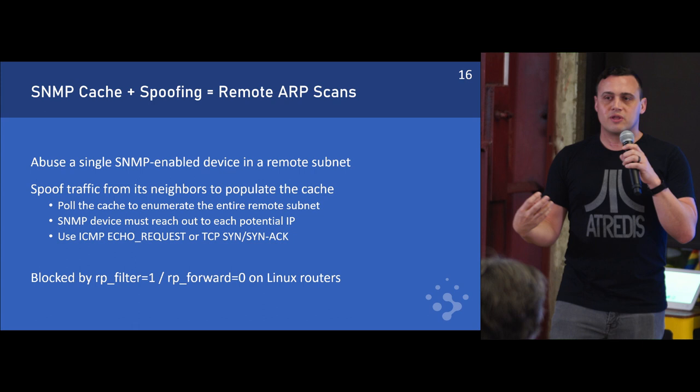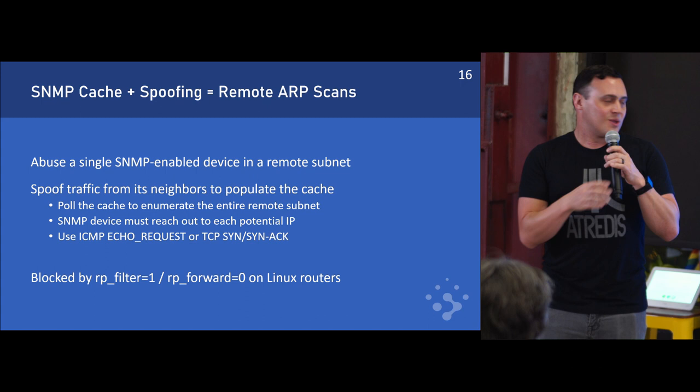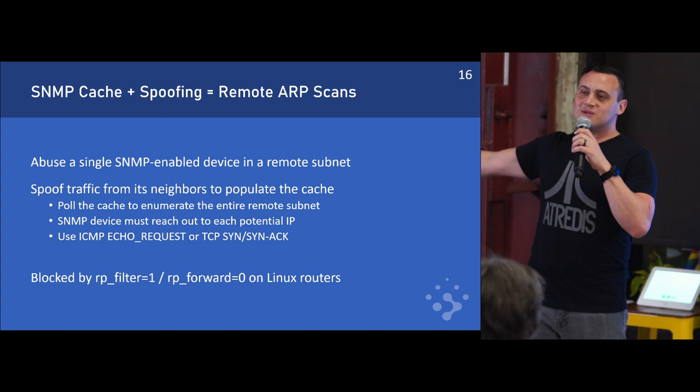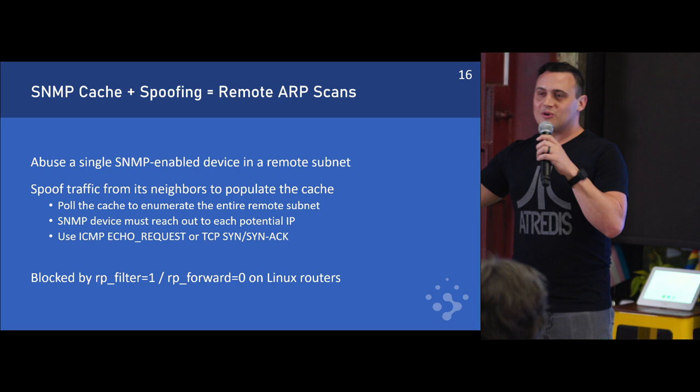But what if they're not? What if they haven't talked to that printer? Then they won't be in that printer's ARP cache, because the printer and they aren't chatting on the network. So how do we force them to talk together? Well, that's where you start doing things like spoofing traffic. You can spoof traffic from the printer on one subnet to all the hosts in the same subnet. And as long as none of your layer three devices do egress filtering on that path, the hosts will respond back to the printer. It'll do an ARP request for them, populate the ARP cache, and then you can dump the ARP cache. So you can actually remote ARP scan a network by spoofing traffic.